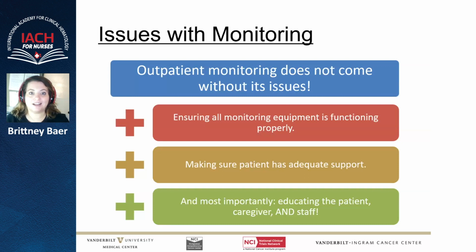we're in Tennessee. Not everyone knows how to use a cell phone. Not everyone has a cell phone. Not everyone has Wi-Fi. So you have to ensure that they have Wi-Fi, they know how to use a cell phone. Some of these patients have never seen one. Some of them don't have adequate caregiver support to use a blood pressure cuff. And most importantly, you have to educate the patient, the caregiver, and the staff, because I can't be the only one that knows how to use this equipment. The nursing staff needs to know how to use it because I can't be on call 24/7.